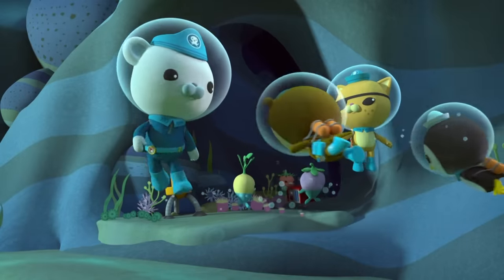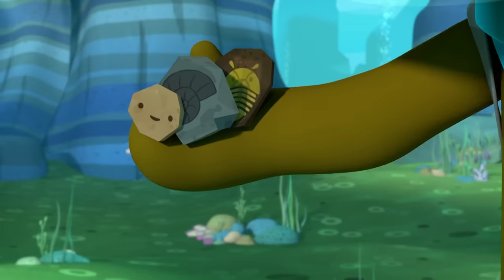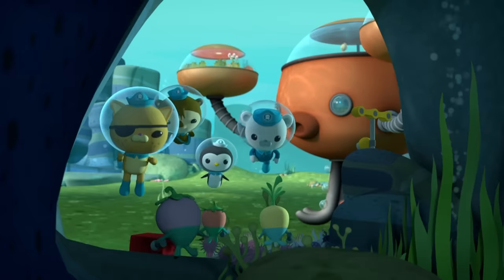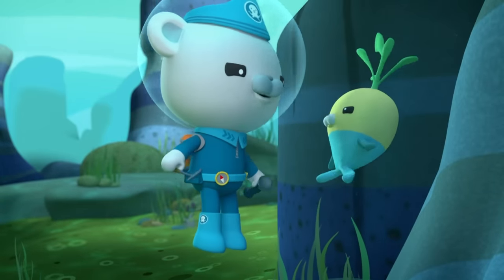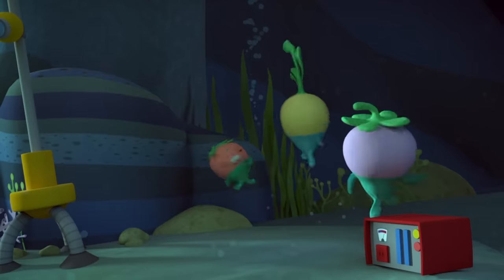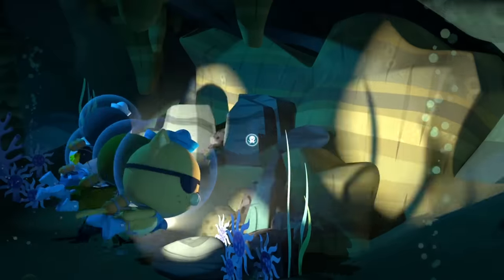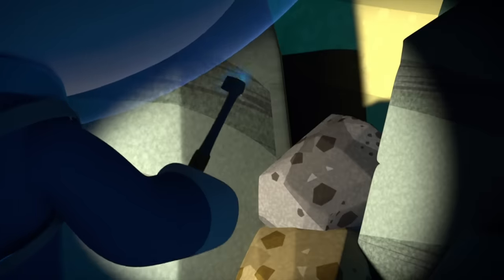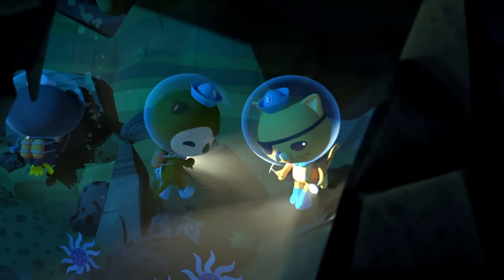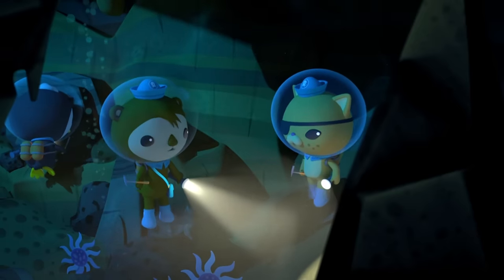Well, I do. Fossils aren't just rocks, Kwazii. They're made from the remains of creatures that lived long ago. See? Still looks like a bunch of old rocks to me. Thanks, Tulip. If we find any big fossils, we'll need you to bring in the work lights, okay? Octonauts, let's find some fossils. Yeah, I'm not finding anything. Fossil collecting takes patience. Just move any loose rock and check carefully.